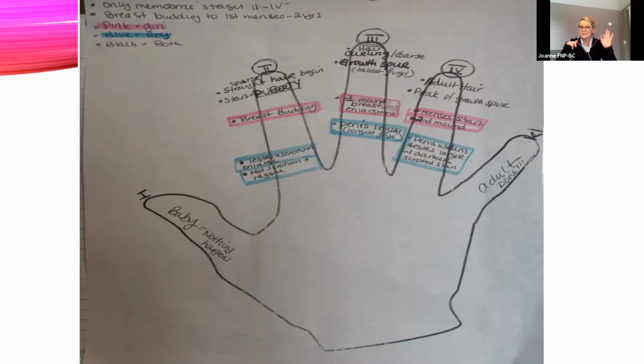Again, now a 16-year-old male comes in, no testicular development whatsoever. What are you going to do? Hopefully you're going to refer him out because that is not normal, okay?